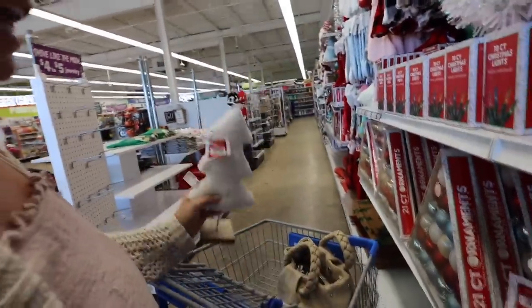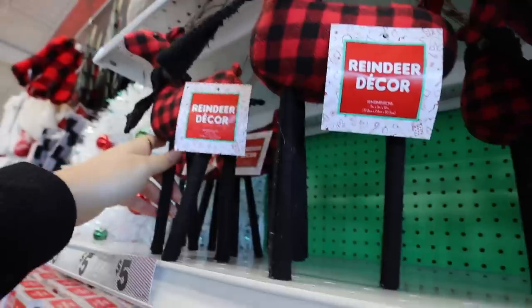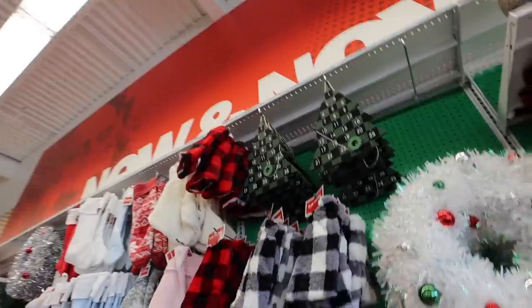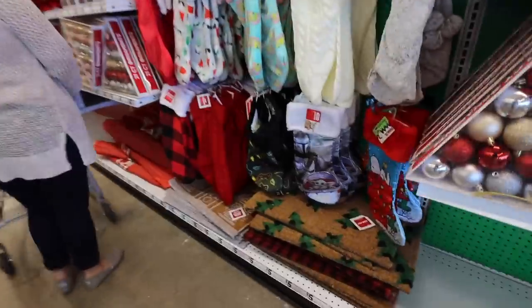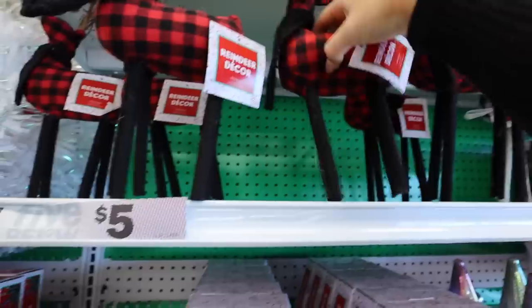I think this little Sherpa thing is cute. Okay, put it in the cart. What if I put lights on it? Should we get this guy too? Oh my God, reindeer down. Don't go. Oh, I knew the reindeer was gonna go down. I felt it coming. Stay here, bud.